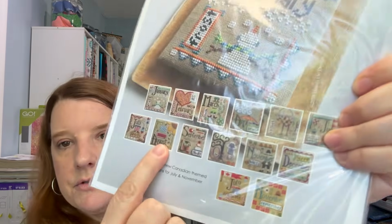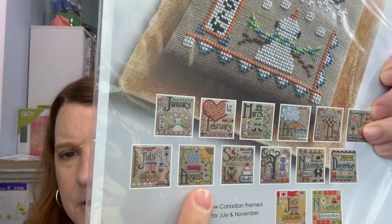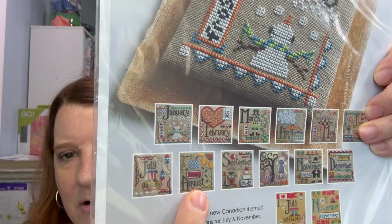All right. Then my last WIP for this time is called A Year Celebration, and this is August. This is done by Hands On Design, so this is another non-full coverage piece. This is what the booklet looks like. And I'm doing August, which is right here. It's like a sunflower on it.